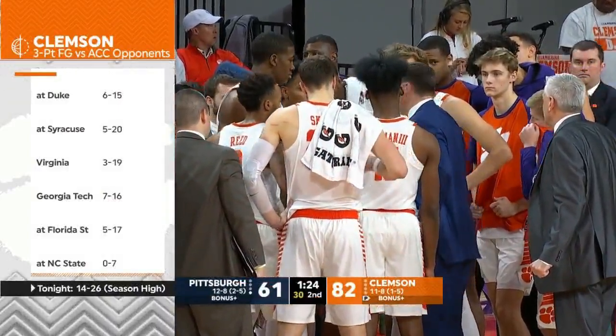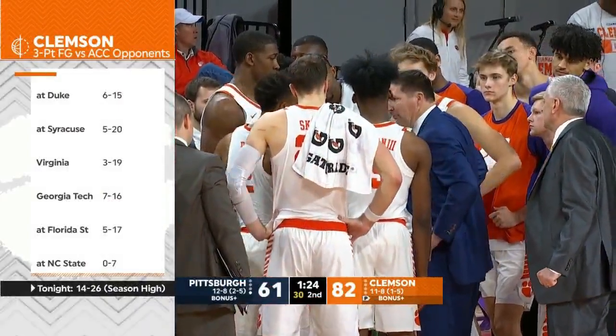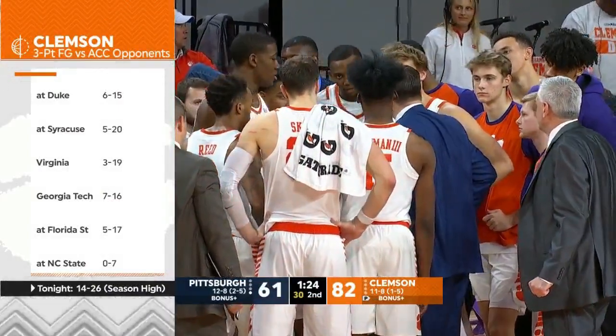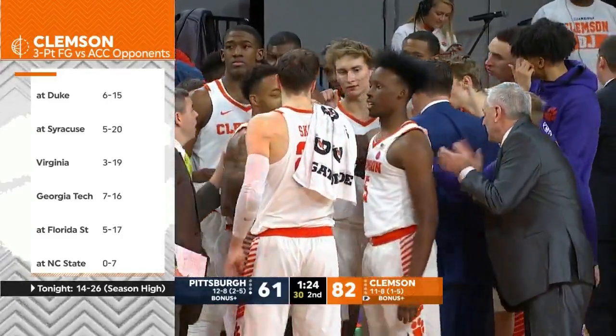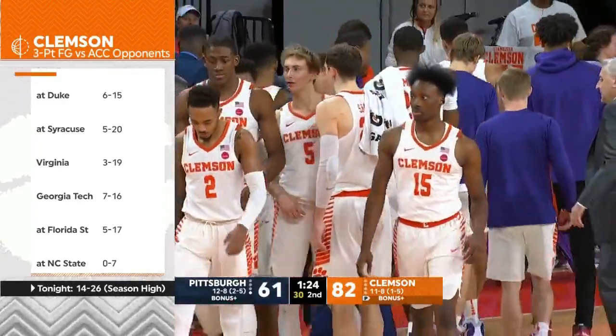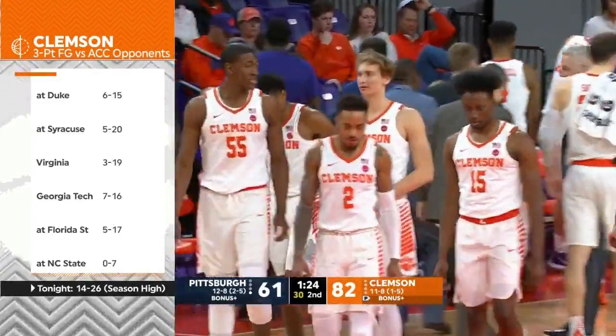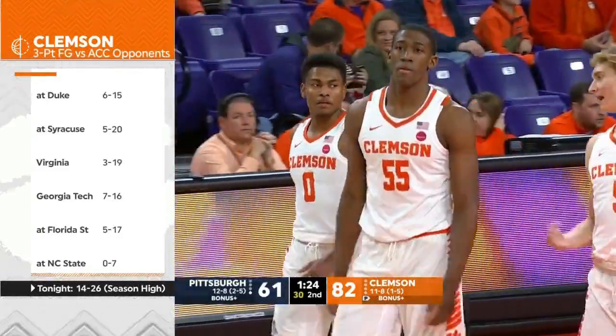And you look at some of these games that they've had where they've struggled so mightily from beyond the arc. Listen, we're not saying this team is as good as, let's say, Virginia Tech at shooting the 3-ball. That's an elite 3-point shooting team. Ahmed Hill is dynamite, Justin Robinson, the list goes on and on. There are some teams, even Virginia shoots the 3-ball extremely well with Kyle Guy.